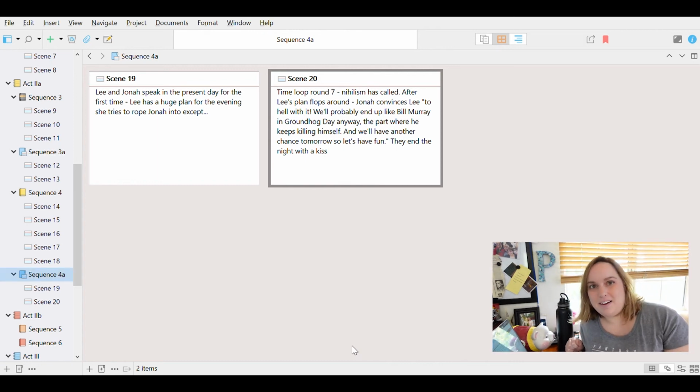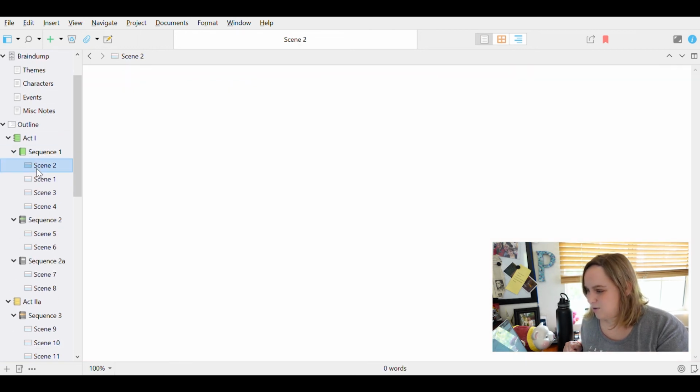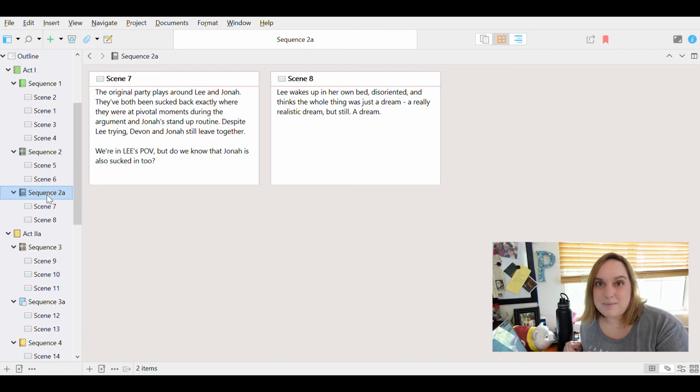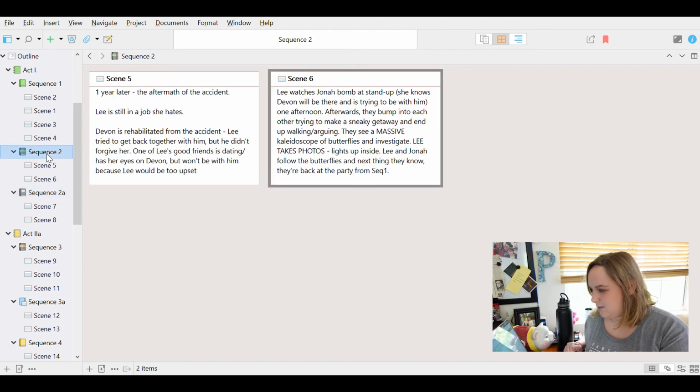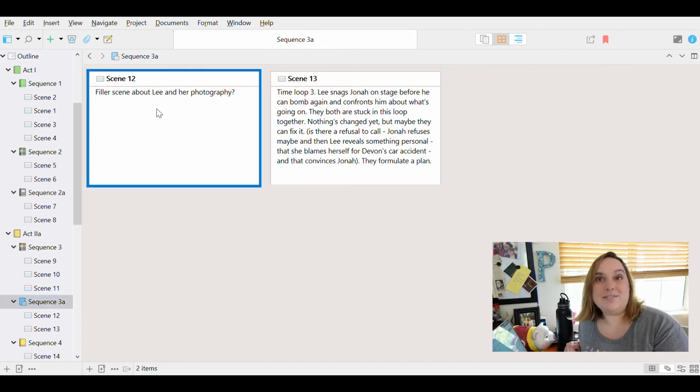All right, fam, I am halfway through this outline, and I think I'm gonna pause it right here because, number one, as much as I'm being open about this whole process, I kind of want to keep some things secret. I'm going to finish making all of these cards for this outline, and then probably expanding some of these as well, because there's some details I just haven't filled out yet, like Lee and Devin get into a fight about blank. Filler scene about Lee and photography. Like, I need to know what the purpose of this is.